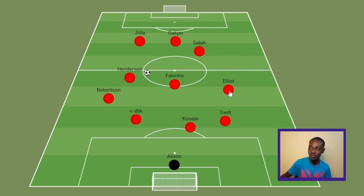instead of trying to drift and see the player that will be somewhere here, he will still be inside here. And that was causing a lot of problems for Trent today. Most people really, some people go to the extent of even insulting him that he's not good at defending.